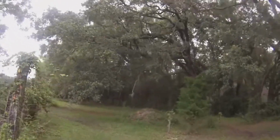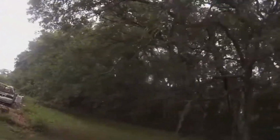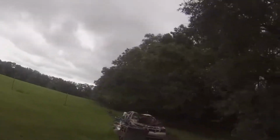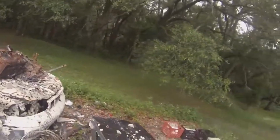Alright, we are doing a quick check just to make sure there's no Kevins around here. Last thing I want is to shoot one. Yep, we're good. Alright, let's head over to the tree. Here's the car. Go ahead and check it out in first person perspective.